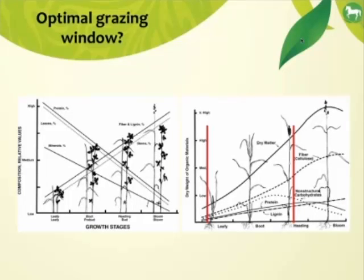So here is a slide on the optimal grazing window, and what I want to highlight here is how growth affects the quality of grasses and legumes. As you can see here in the figure, we have the grass growth stages, going from that leafy stage to that flowering stage, coming into full vegetative state, into the reproductive phase. And what we see is that in the beginning, the protein and minerals are good and high, and this declines when more leaf matter is added, when lignification happens.